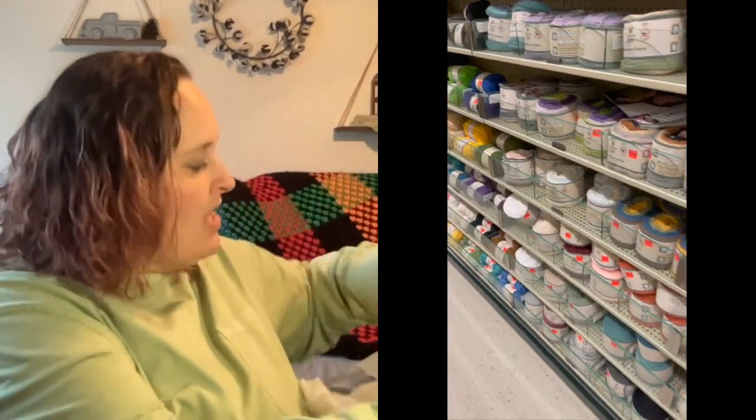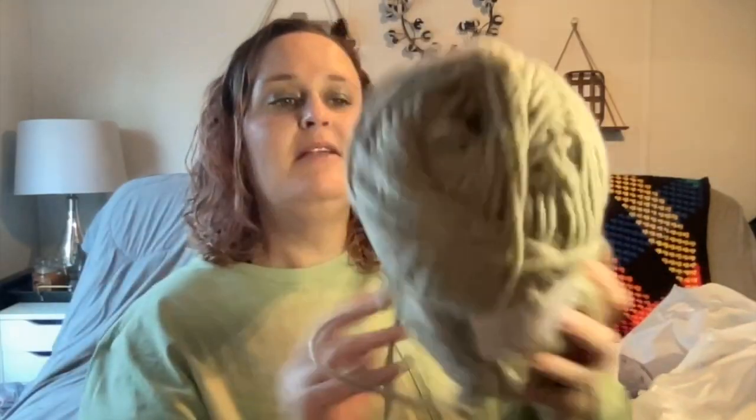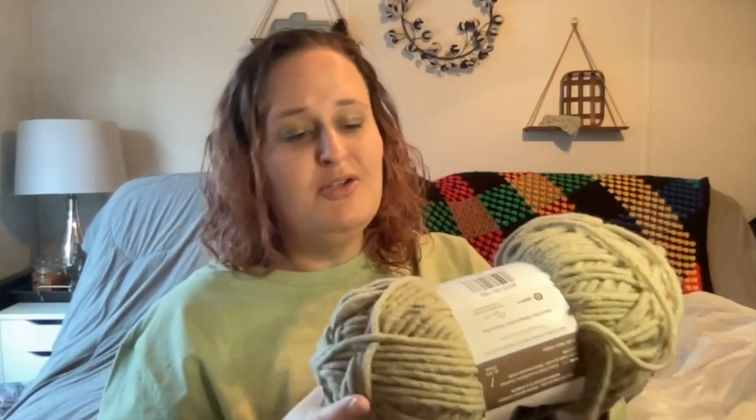The first yarn I want to share is this Bernat Forever Fleece. It's originally $14.99, marked down to $3.74. I got this because I like this kind of yarn. This is a super bulky 6. It's my favorite size yarn to use. It's awesome for blankets, but at $14.99, I was like, I don't want it that much. But at $3.74, okay, let's give this a try.